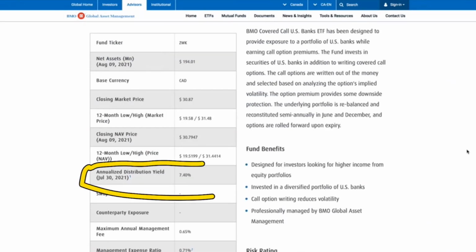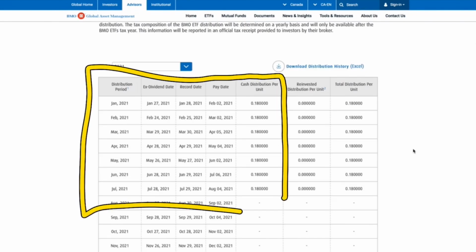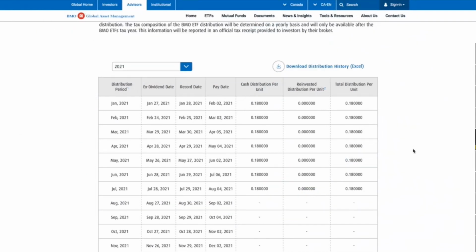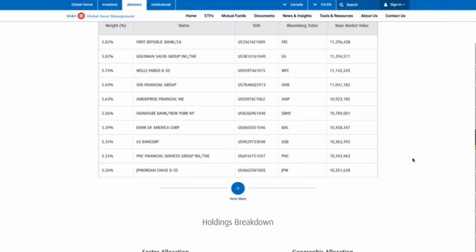The total annualized distribution is 7.4%, so that's above the 6.6% that CIC is giving you. And the other nice thing with ZWK is the fact that it pays monthly, about 18 cents per month, and it's been like that for a little while now. Its top 10 holdings are banks. The top 10 holdings will not be part of the actual calls that they are selling. And of course, some of the top banks that they have in this group are Goldman Sachs, Wells Fargo, some of the bigger names that I really like anyways.